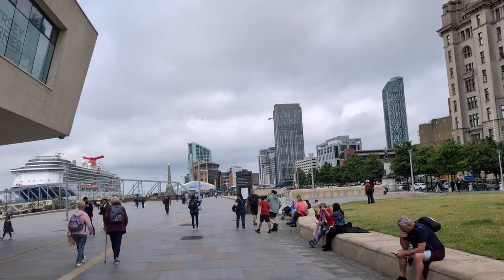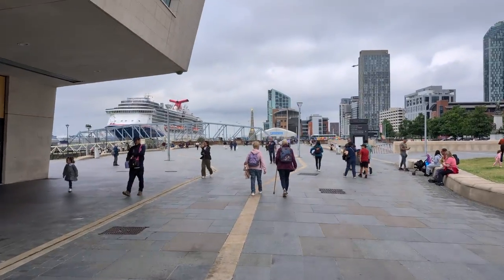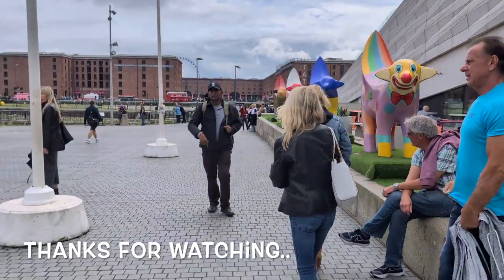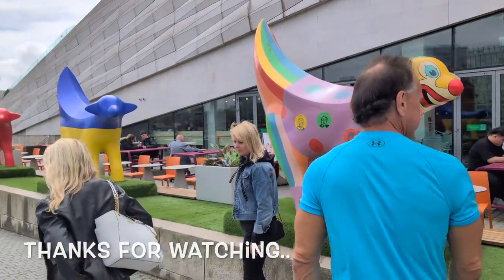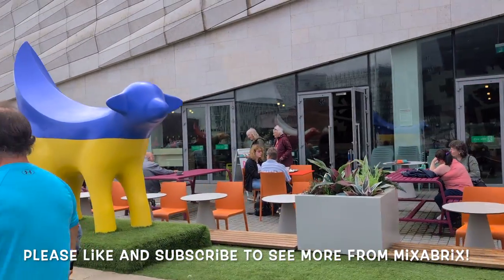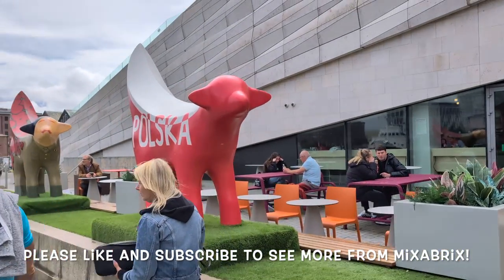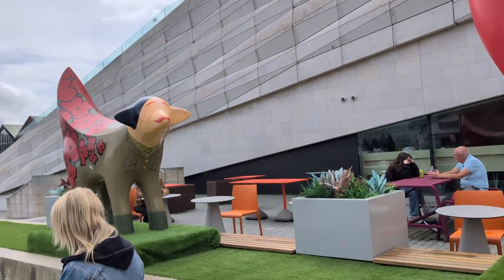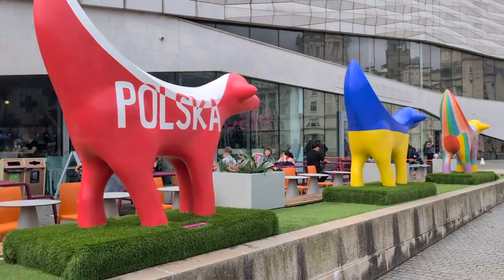Cruise ship dock there. So, more Lambananas for you. Pretty random, but pretty cool.